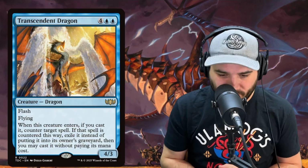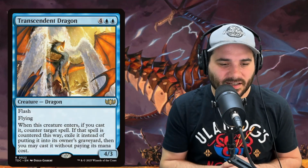We also have Transcendent Dragon. This is 4 blue for a 4/3 with flash and flying, and it says when it enters, if you cast it, counter a target spell. If that spell is countered this way, exile it instead of putting it into graveyard, and then you can cast it without paying its mana cost. So creature spells are spells as long as they're on the stack, so you could take control of something so gross potentially with this.